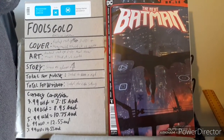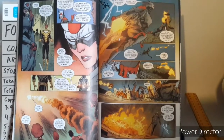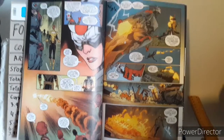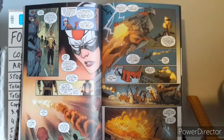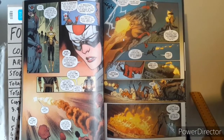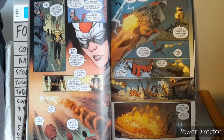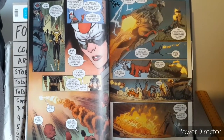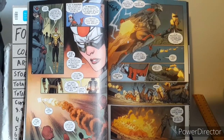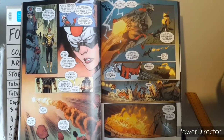Moving into the second story, which is The Outsiders. As we look through here, in regards to The Outsiders, we've got the characters of Katana and Duke Thomas here, who is Signal. In short, the story didn't feel super enjoyable, even with the art. Nothing wrong with the artist per se, but I think they could really sharpen up their detail with characters such as Katana and even Duke Thomas.